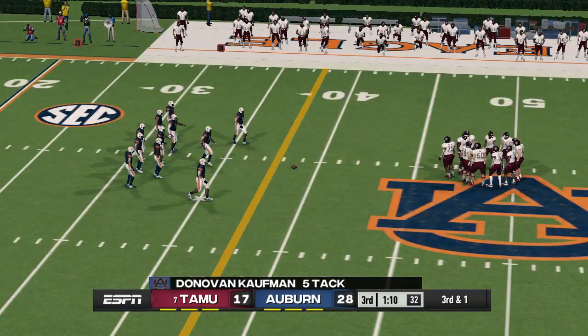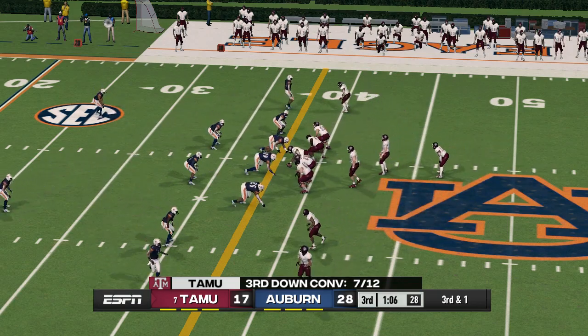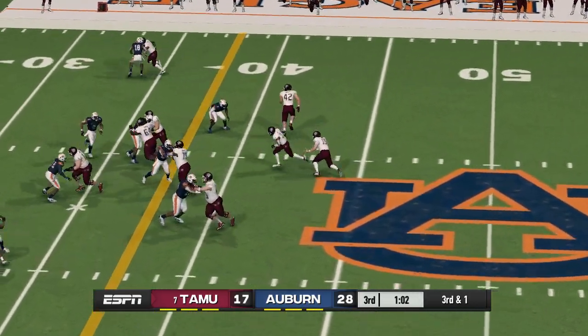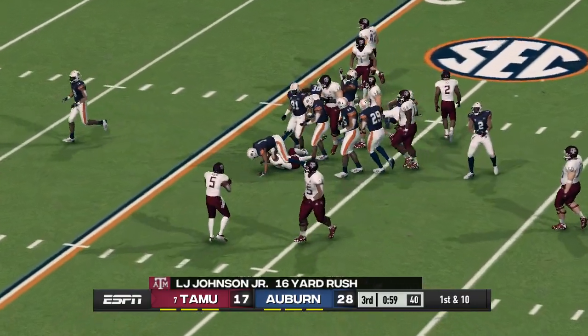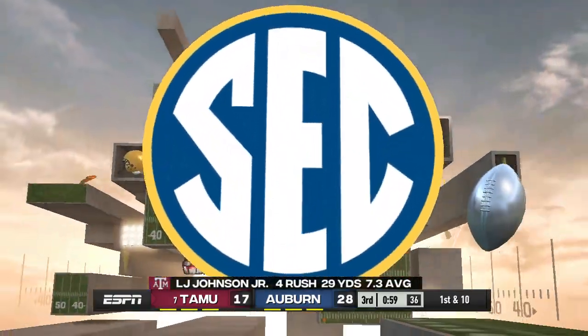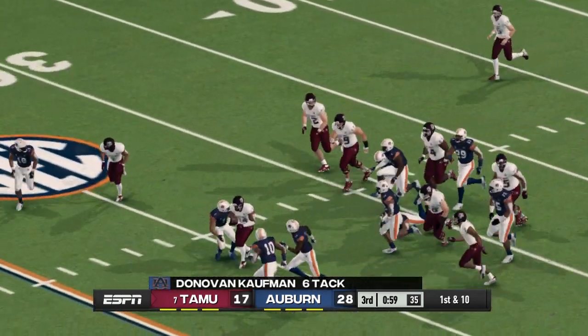Short yardage situation here. It's third and one. He's at the 30. Makes it out to about the 23. And that's their third first down of the drive. The defense needs to figure out a way to stop them, or else they're going to have no problem putting points on the board.